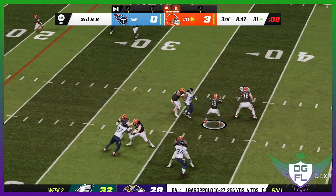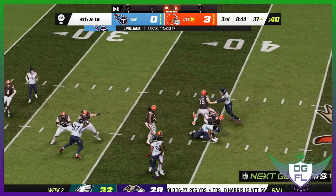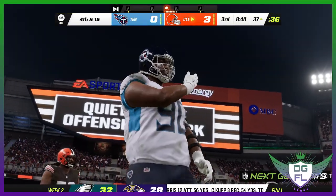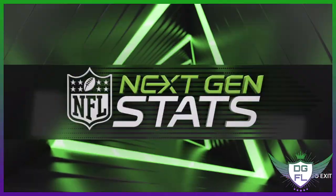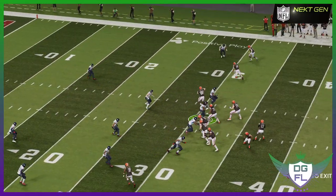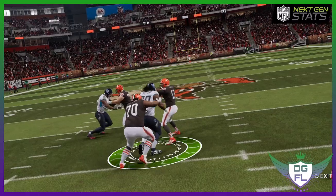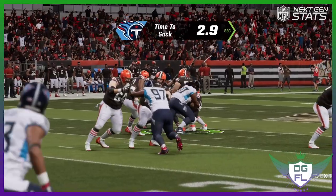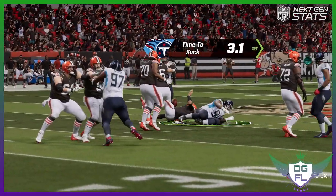Throwing here, Trubisky. Nowhere to turn here, and he's going to go down. Back at about the 37-yard line. Leonard Williams, the former number 6 overall pick, got the sack that time. Just not much a quarterback can do there, CD. The pressure was in his face almost instantaneously, led to a very quick sack.